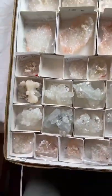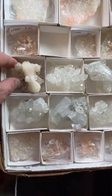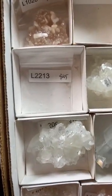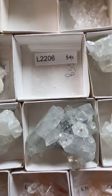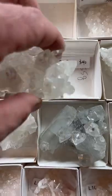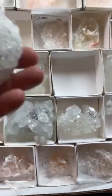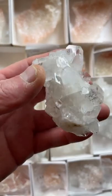Sunspot, if you needed this, let's see some of those. Table scan is good. It's all good. This is stilbite. That one's 45. Hopefully screenshot. Hello, Svetlana. This is another little cluster here. Really nice and clean. $20 on that. 2206. I don't know why that one doesn't have a sticker, but that one's $20 also. Nice big crystal in the middle there. So $20 for the one without a number.